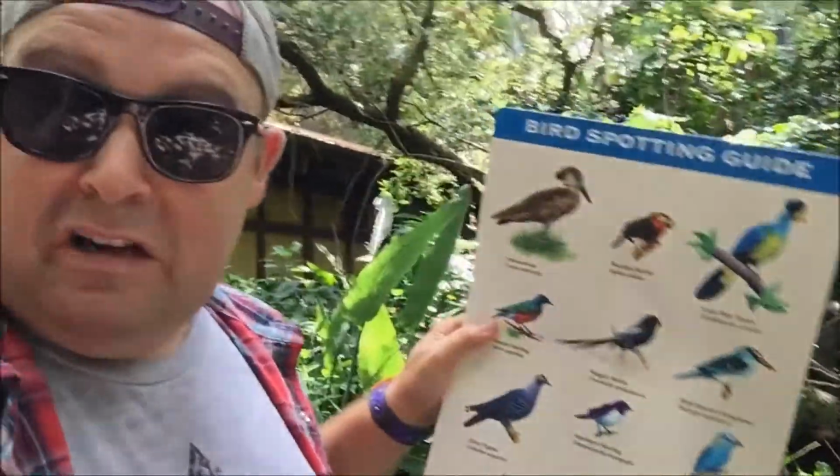So we're here on the Gorilla Falls Exploration Trail, and they have something really cool here. It's free. Maybe it's kind of nerdy of me, but I think this is kind of cool that they have a bird guide, so you can carry this around with you, see all the different types of birds, and it helps you identify them. Like I said, maybe it's kind of nerdy and sciencey, but I like that kind of stuff. And it's free. Can't beat that.